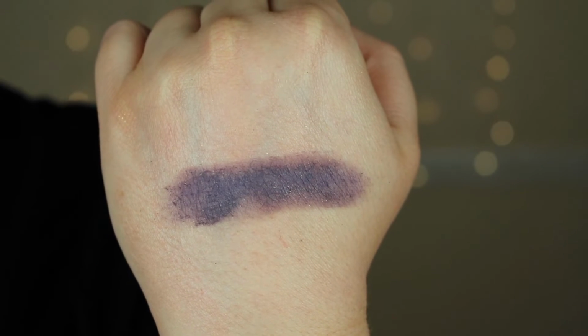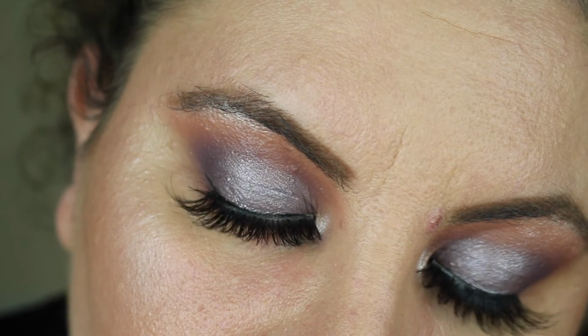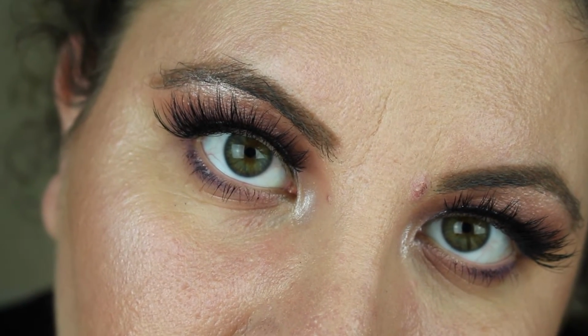It looks a lot lighter in the pan, but when you swatch it, it is quite a bit deeper. And from all the swatch comparisons that I could find, I thought this was probably the best match. So that's what it looks like swatched, and I think it is a really close match to what is included in the Anastasia palette. Now, I have actually put together all of the dupes that I'm talking about and created the sunset look on my eyes, and I feel like I basically achieved the same look that is in the Anastasia palette by using my own shadows.